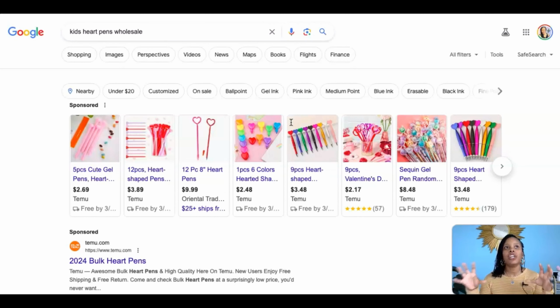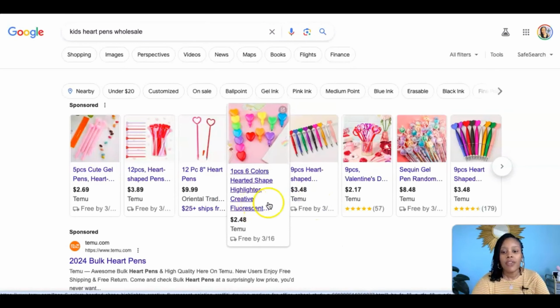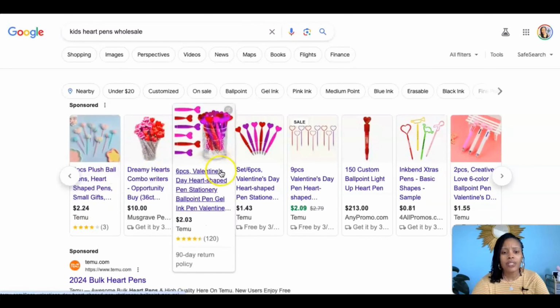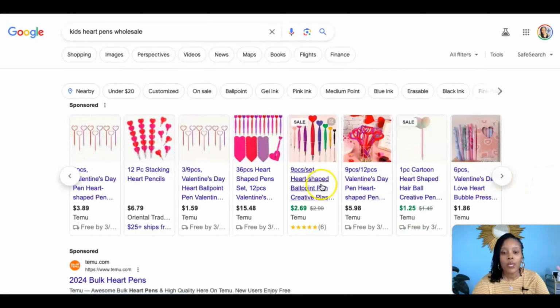So I'm going to share with you some of the different ways that you can find the product that you want in different places online right from your computer. So as you can see, you have Temu. That means these products are coming from China. You have Oriental Trading here where you can get 12 pieces for $9.99. So if that's the look you're going for, you can purchase them from Oriental Trading Company. And then let's see, we have some others that Google is suggesting at the top. I'm just looking at what Google is suggesting so that I can see what's available.